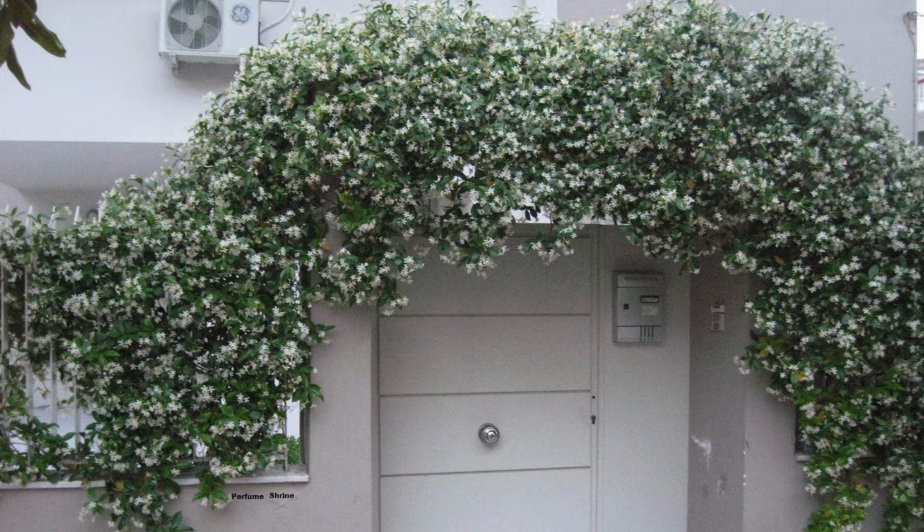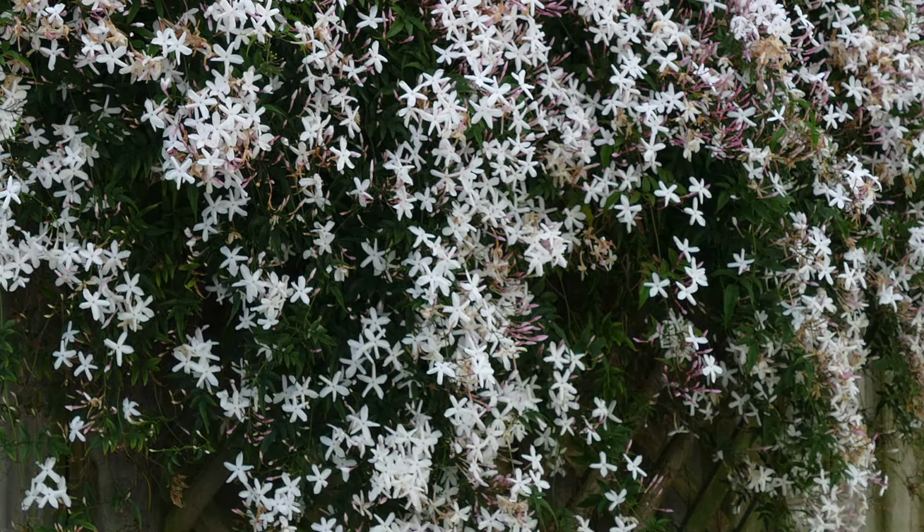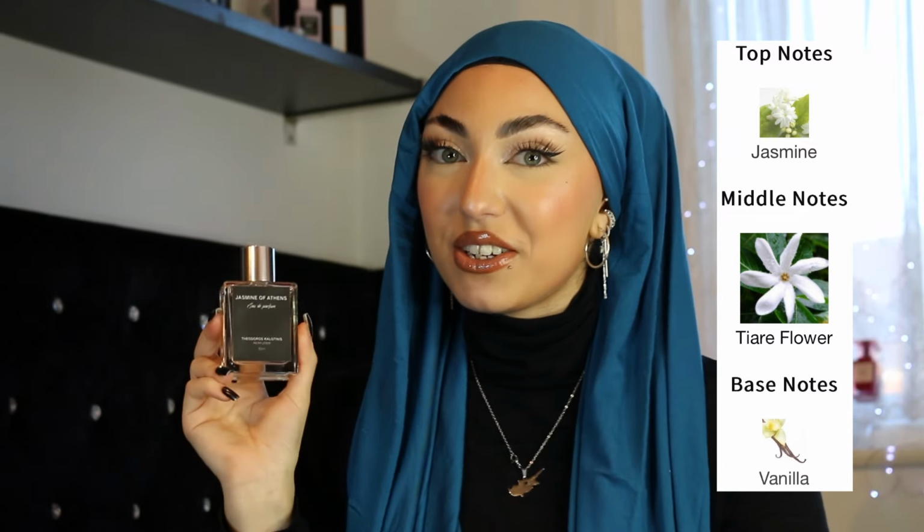I want to talk about this one. So we have Jasmine of Athens. Obviously the jasmine flower is very popular in the Mediterranean. We've got jasmine trees that blossom everywhere in Cyprus as well. You have to love florals and you have to love jasmine and tiara flower to enjoy this. However, there is a very heavy dose of vanilla in here. It's a very creamy jasmine.